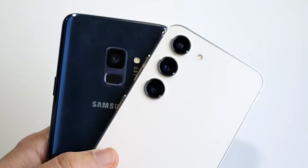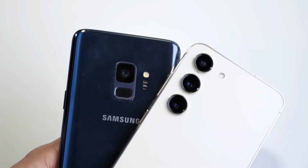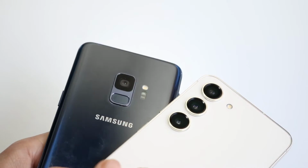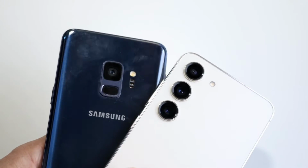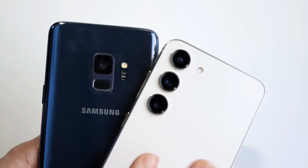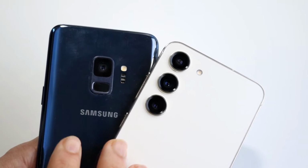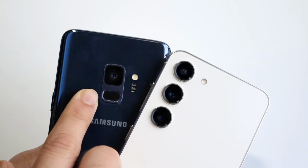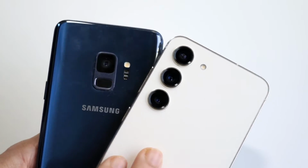On the back, a little bit of a different camera setup as well. With the S23, we kind of had this flat back on the S9 with the camera module only protruding out a little bit, which looks a little bit cool, but the S23 I think is a little bit more modern, like I mentioned, with that triple camera setup on the top left. The issue with both of these, though, is that on the S9, if you crack the back of your phone, the likelihood of cracking the glass on your lens is very, very high, and that's the same thing with the S23.